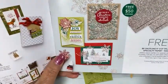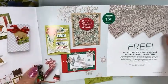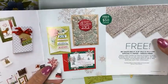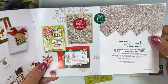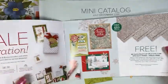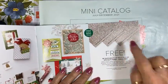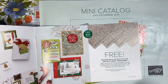So this is one of the items you can choose if you shop and spend $50. And keep in mind, you can shop from the annual catalog or the mini catalog. It's not either or, you can combine it. So let me show you this paper. It's really pretty. You get 8 sheets, and the color is champagne.